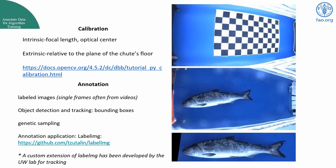Both of the software programs we use for this are open source. Calibration routines can be found on opencv.org, and the annotation application we use is called Label Image, and that GitHub link is posted up here. Our lab also developed a custom version of Label Image that allows for tracking. So if you have images of fish in motion, please contact us. We're happy to share those annotation tools.